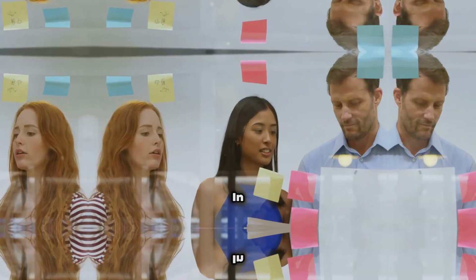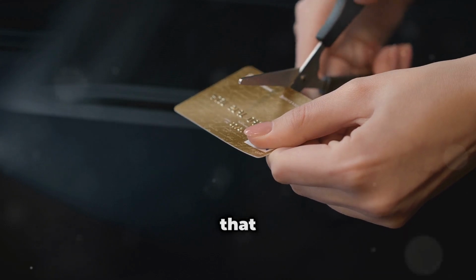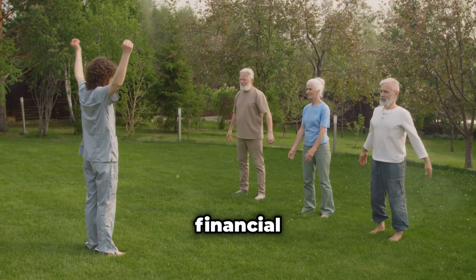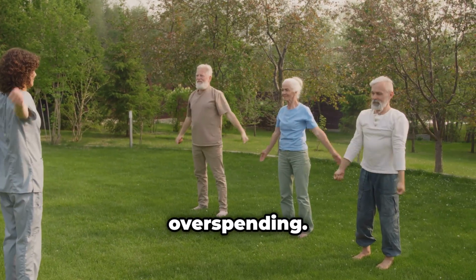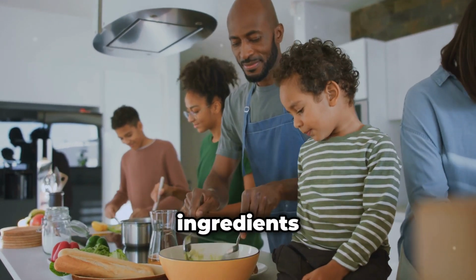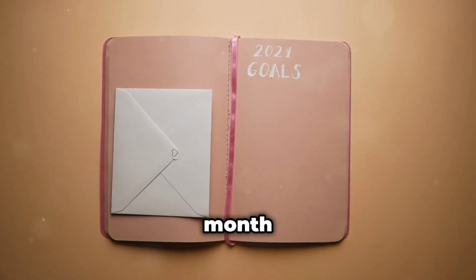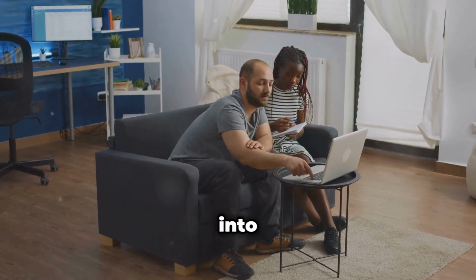In week 4, the challenge becomes about maximizing what you've learned to create sustainable habits that go beyond these 30 days. By now, you've cut out unnecessary spending, used up what you already own, and reset your financial mindset. This week, you'll dive into more creative ways to live well without overspending. It could mean exploring free activities in your community, cooking new recipes with affordable ingredients, or even creating a side hustle from a skill you've overlooked. The goal is to find long-term changes that will stick so that when the month is over, you won't slip back into old habits. Stay tuned, because later we will get into specifics.